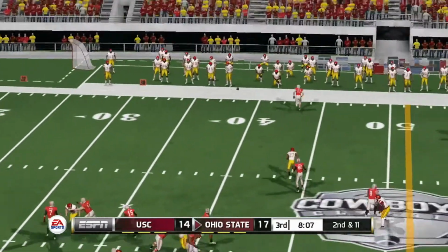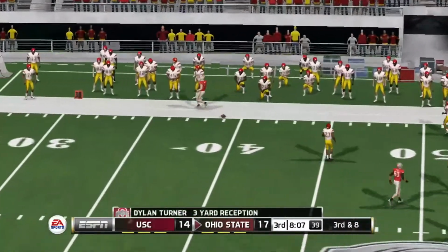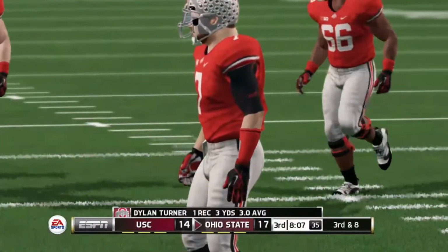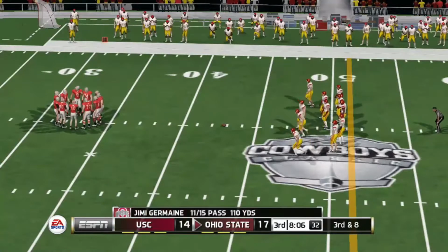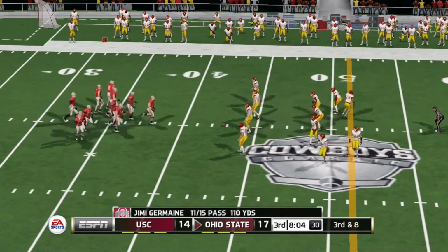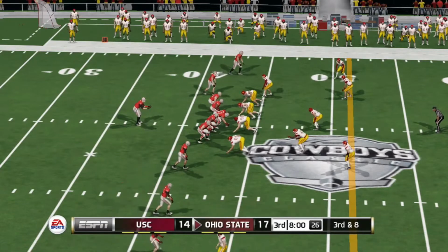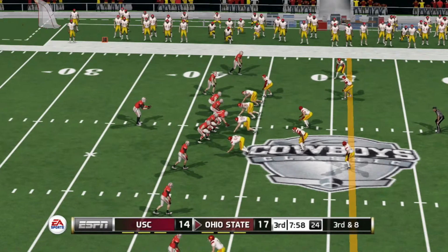Germain to throw against a 3-man rush, and he'll go with a quick throw out to Dylan Turner. So a long third down, and the Buckeye offense that looked really good in the first half. The Trojans' adjustments have worked pretty well so far. Well, it's another thing we've been seeing with these freshman quarterbacks. At times they get a little conservative. They don't try to shorten that third down as much as maybe they need to.